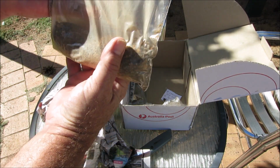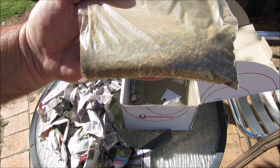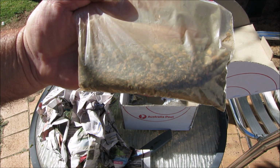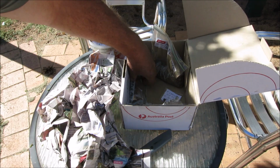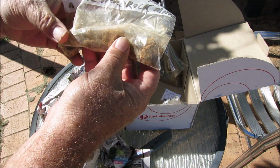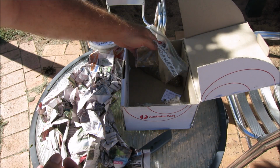Now, Frog Spoof Creek material. If you've watched Andy's videos, you would have seen that the creeks that he goes to over there in Victoria, this is one of them, and there's quite a few other ones. Reedy Creek, I think he goes to, and Slatey Creek. Yeah, but he gets some good gold. And he's also got some hard rock from a local mine. So I've got to crush this up, pan it out, and see what we get.